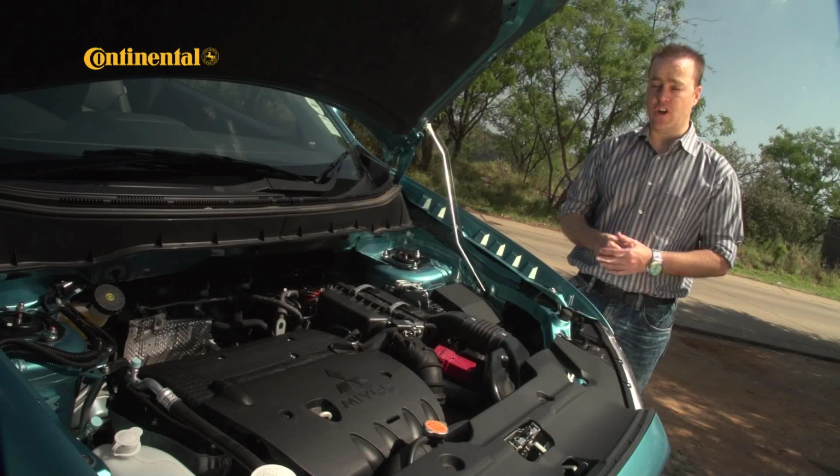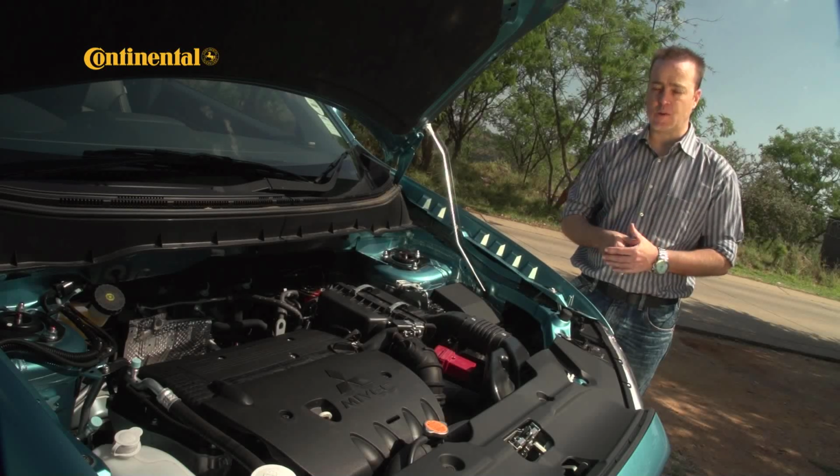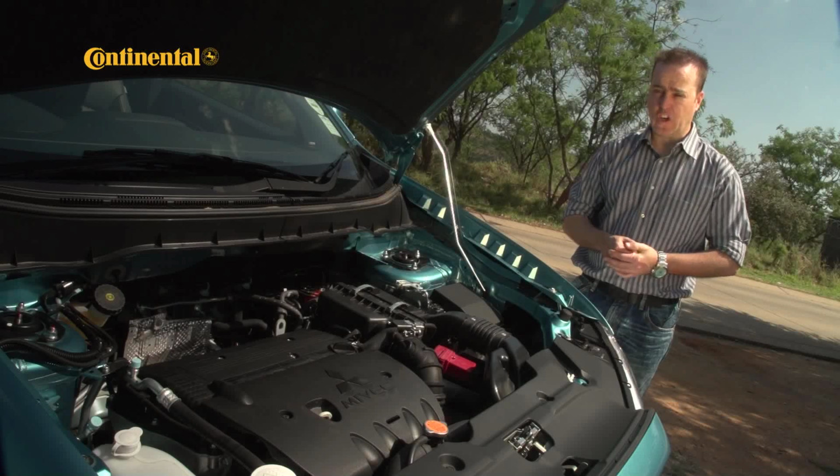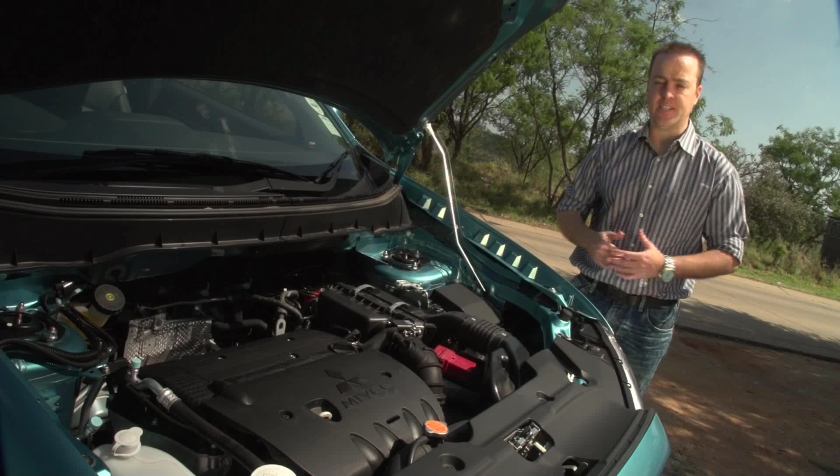There is only one engine option available across the three models, and this is it. A 2-litre 4-cylinder with 110 kilowatts and 197 newton meters. Your gearbox choices are either a 5-speed manual or, if you really want to ruin your day, a CVT.